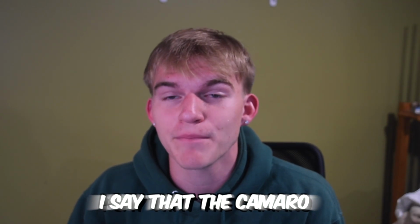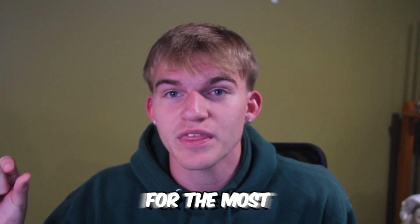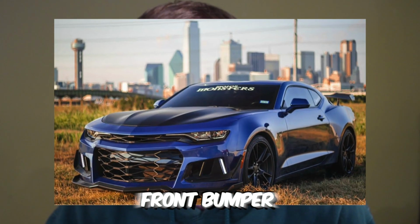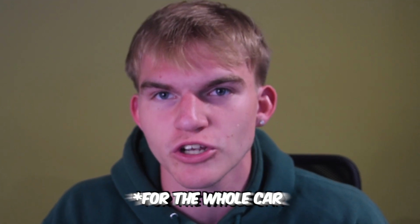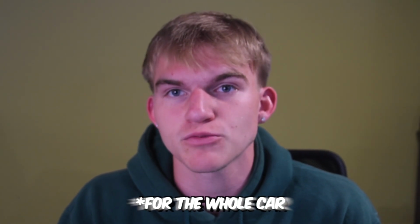I would say that the Camaro wins for the most aggressive front bumper. The rear's kind of lacking. I would say that the Mustang is probably the most aggressive looking, and then the Camaro's probably almost a close second. The Camaro also gets a lot of bonuses as it is the cheapest out of all three of the muscle cars by almost 20 grand. You know you're buying a race car when you buy this car. The suspension is almost as stiff as it possibly can be.